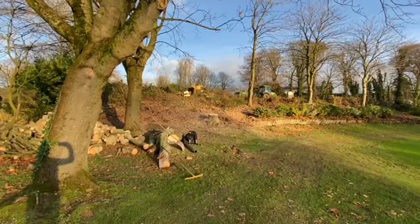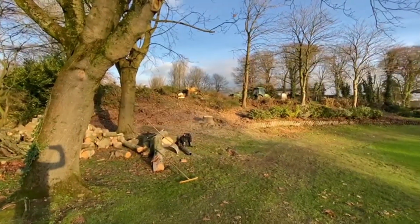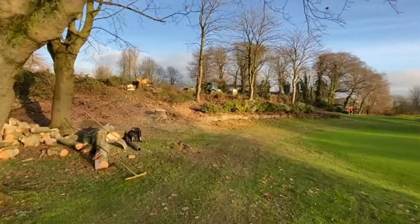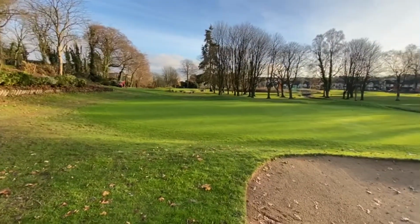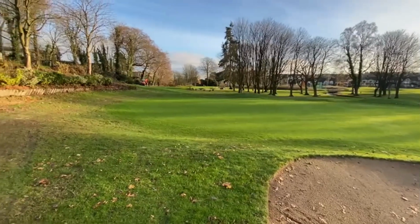Really does open it up. You can even see here, even at 2 p.m. on Wednesday, there's that light coming through, and you can see still a lot of shading on 18, so it never really gets a chance to dry.